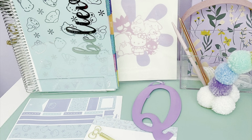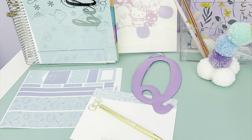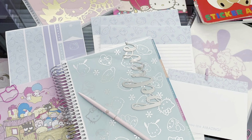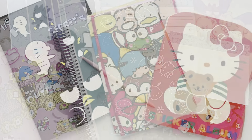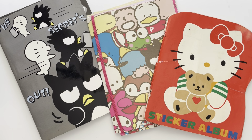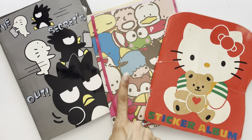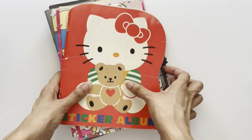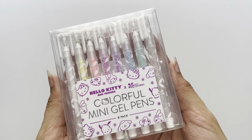Hey y'all, hey! You might remember this photo from the Erin Condren Hello Kitty launch earlier this year. I also shared with you during that time my sticker books from high school. Here I am again, y'all, and I got more from my high school days that I want to share with you today. But first, I'm going to share with you the new Hello Kitty Sports Collection by Erin Condren.